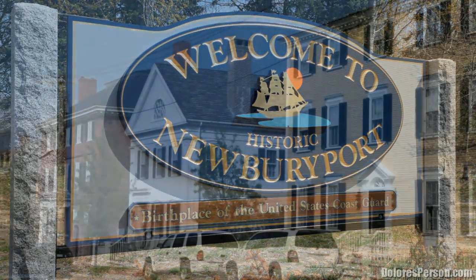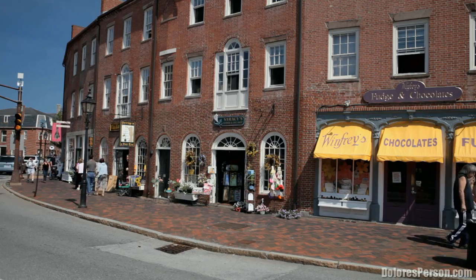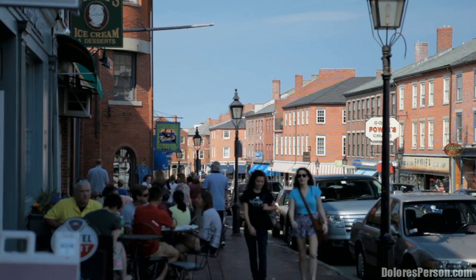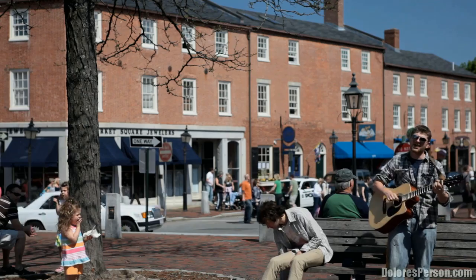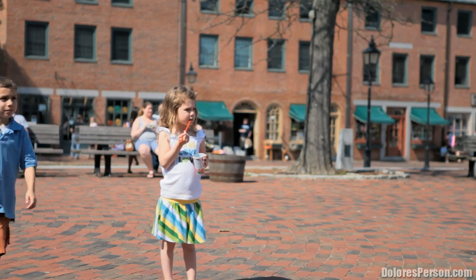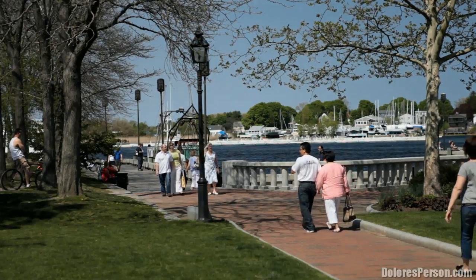Newburyport, Massachusetts is a city with a long and rich history. A city where historic preservation has been a key to economic revitalization. Located on the south bank of the Merrimack River at the mouth of the Atlantic Ocean, Newburyport today is a vibrant city. Boutiques, cafes, coffee shops, theaters, antique shops, bookstores, import shops, and food emporiums dot the landscape in the downtown area.